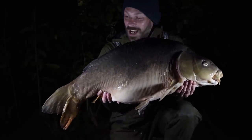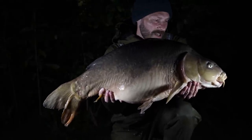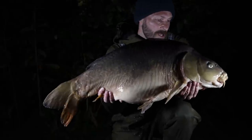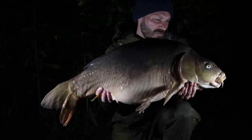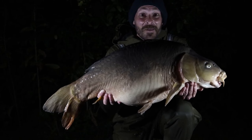Right, well, I don't think I've ever had a session like this. So many bites coming so quickly. I think the time's only 2 o'clock. One every 10 minutes at the moment. I think that's either 4 or 5 for me now. Unusual shape, this one, really heavy at the front and a bit of a droopy tail, but I love the fish. Happy days.